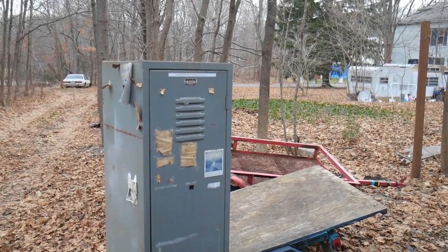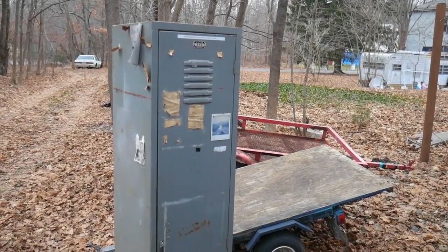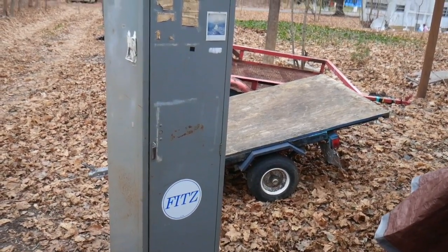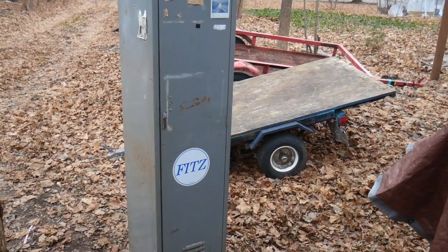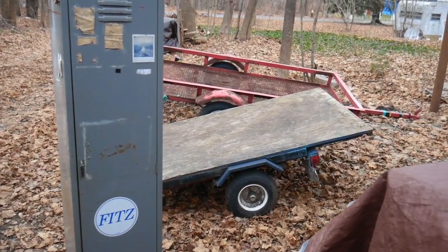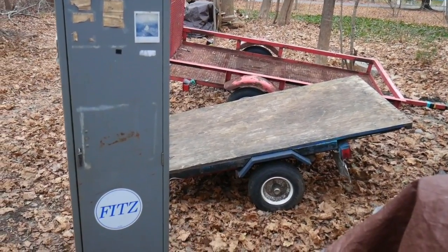By the way, before I get to it, here's the locker I found, but in the background is a tiny little trailer, about 4x6. We're going to build something on top. I was going to sell the trailer, but I figured, nah, that's too easy. I'll build something on it and see what I can do and put 5 times as much work into it. Like a little tiny mobile art studio on wheels. So stay tuned for that at some point.